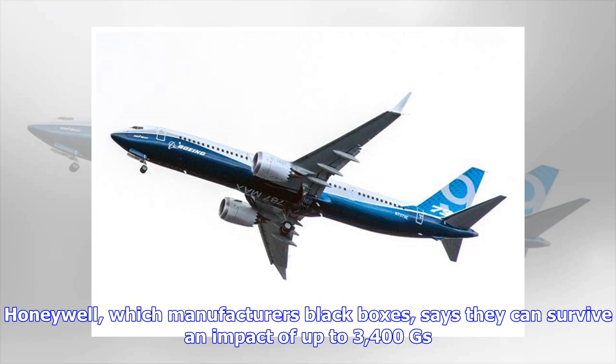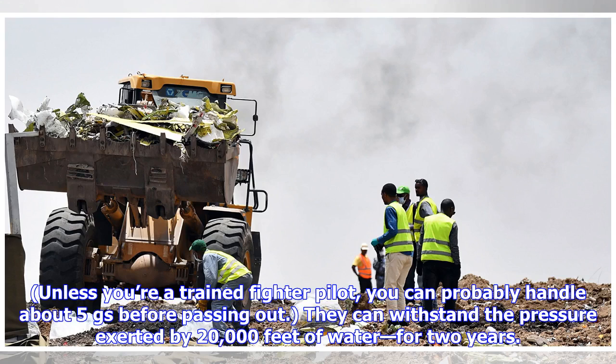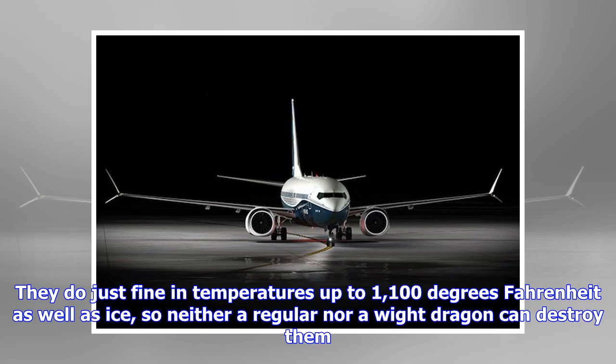Honeywell, which manufactures black boxes, says they can survive an impact of up to 3,400 Gs. Unless you're a trained fighter pilot, you can probably handle about 5 Gs before passing out. They can withstand the pressure exerted by 20,000 feet of water, for 2 years. They do just fine in temperatures up to 1,100 degrees Fahrenheit as well as ice, so neither a regular nor a white dragon can destroy them.